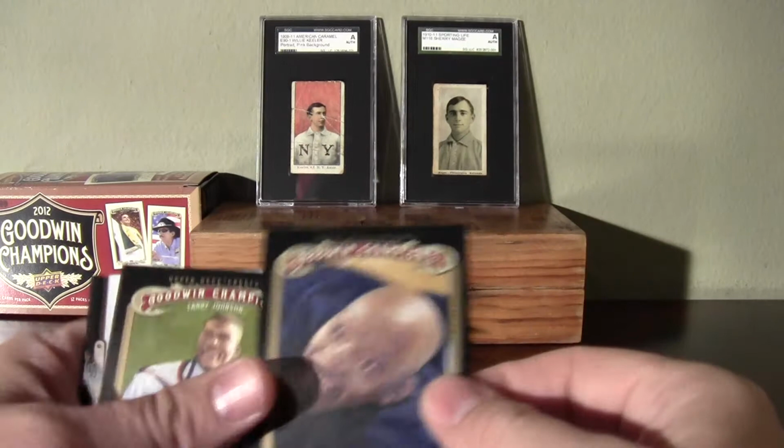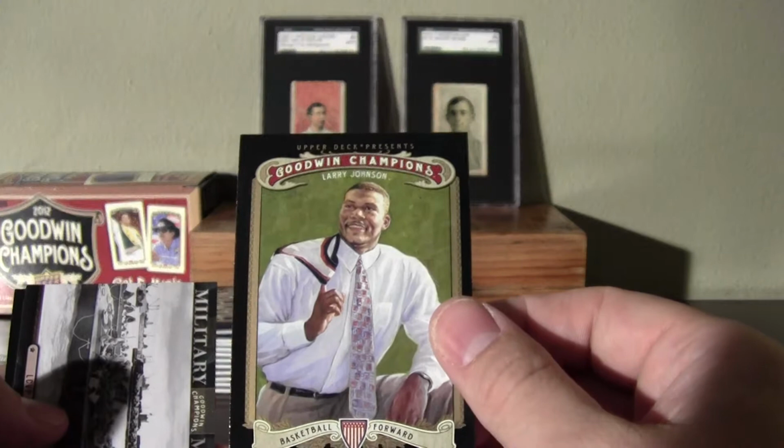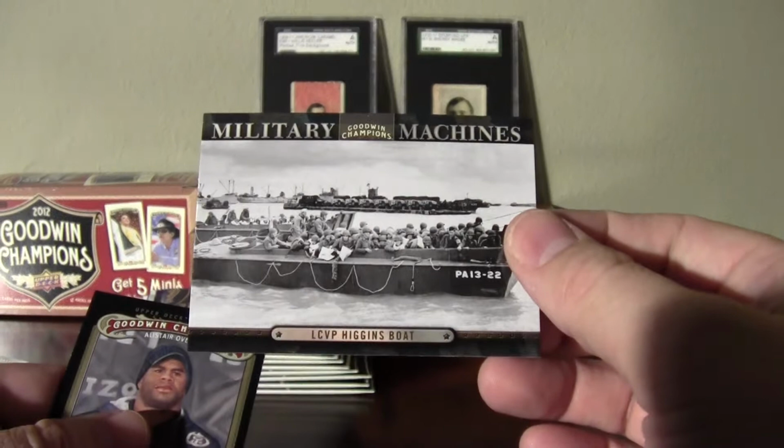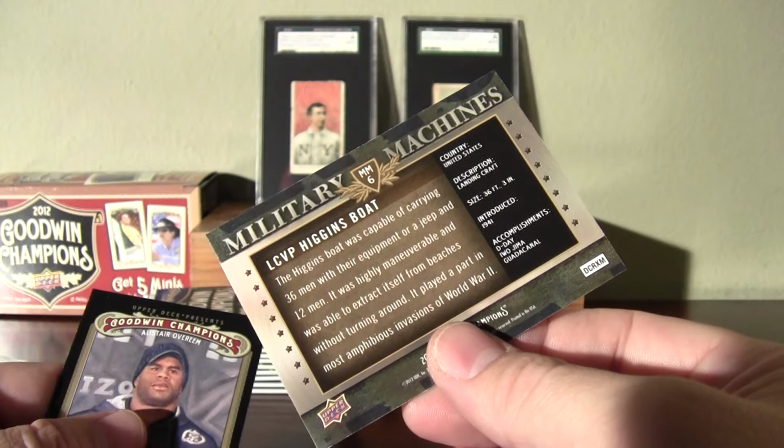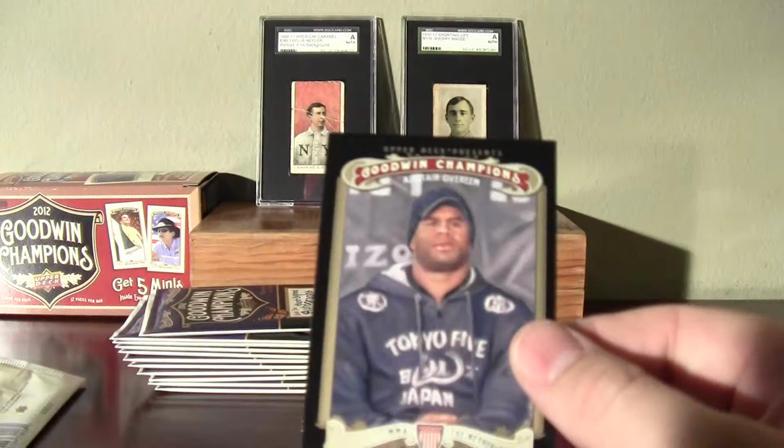Nice Sam Cassell. Larry Johnson for UNLV in college, and then the Charlotte Hornets. So they have these military machines inserts. This is the LCVP Higgins boat. D-Day and Iwo Jima, so kind of a neat insert there.